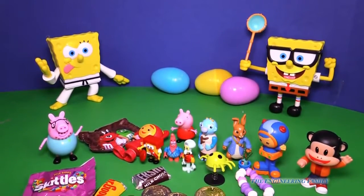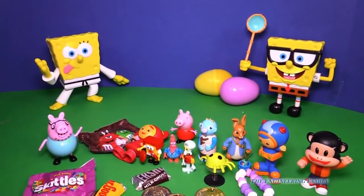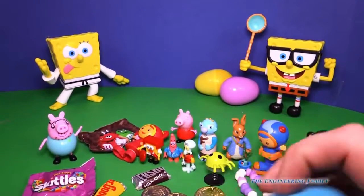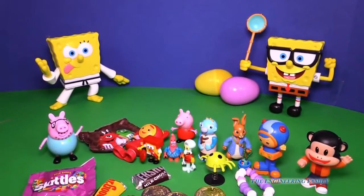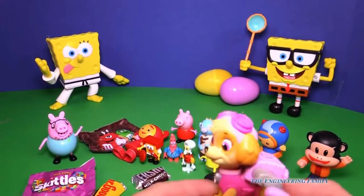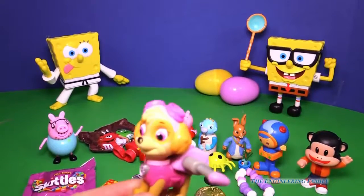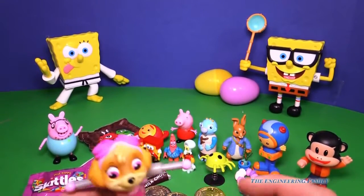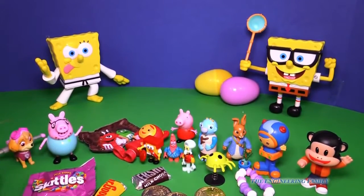Okay, let's open another egg. Okay, what do we think's inside of this one? We found Skye from Paw Patrol. Whoa. She flies through the air. Woo-hoo-hoo. Skye. Pups away, right? Is that what Skye says? Yes. All right, we'll put this guy next to Daddy Pig.